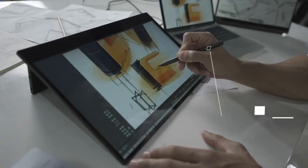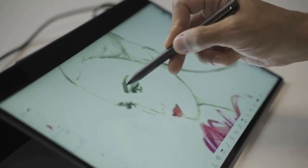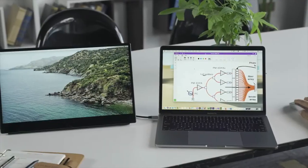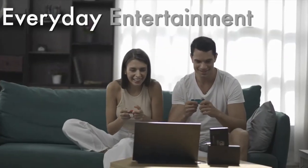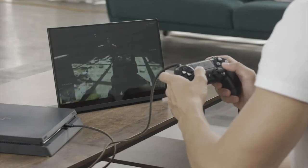Mako supports active capacitive stylus touch to turn your phone or laptop into a drawing board with ease. Use the Mako for your home entertainment too. Compatible with all kinds of gaming devices, from your Nintendo Switch, PS4, Xbox, to your ROG gaming smartphone.